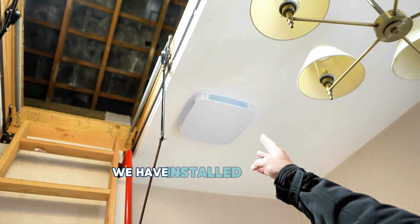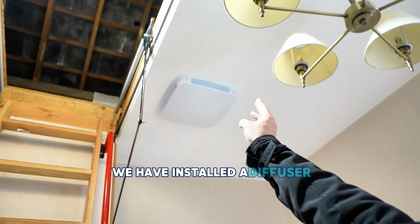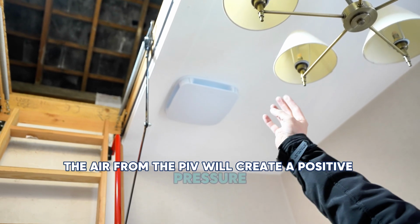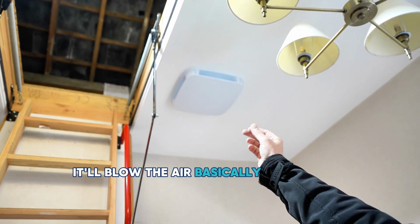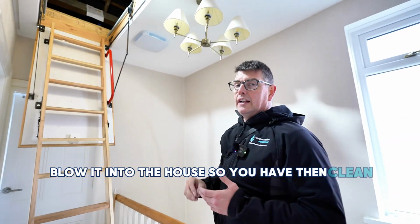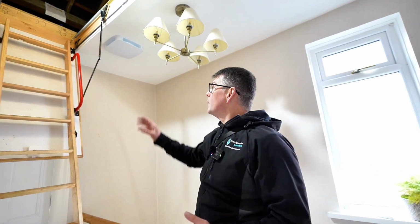We have installed a diffuser, an air diffuser. So the air from the PIV will create a positive pressure. It'll blow the air basically in the house, filter it in the attic, blow it into the house. So you have then clean, fresh, filtered air being driven into the house.